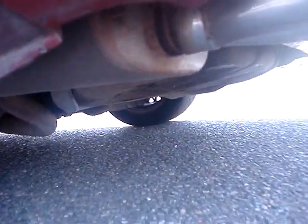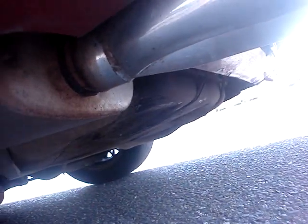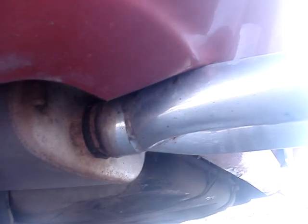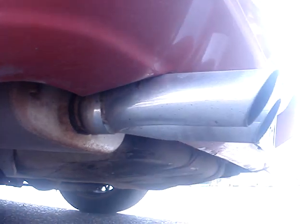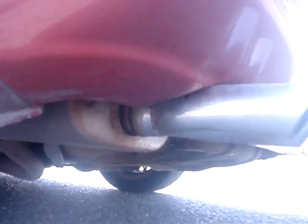Well, I don't know if it's stuck, but I'll show you. I don't think people see it. I bought it like that. I don't like those big mufflers.